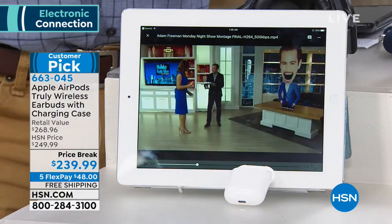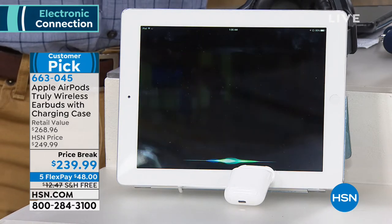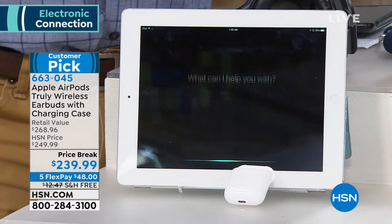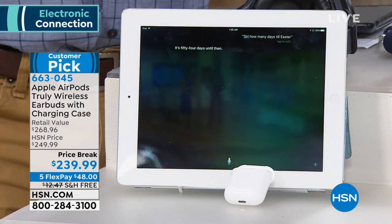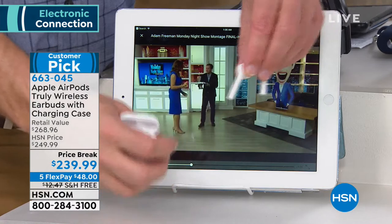I just popped it back into my ear. I just heard it's connected. I can do a double tap. Takes me to Siri. How many days till Easter? 54 days.